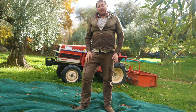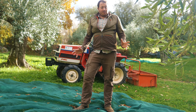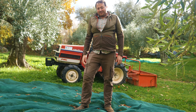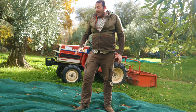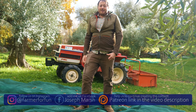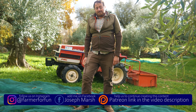It's a beautiful morning. We're here on our cherry farm in central Portugal. The sun is coming through the clouds, but they are giving rain this afternoon. So me and my father thought we'd take advantage of the dry weather this morning and get all of our olive nets wrapped up and stuck back in the barn for another year. And then we'll see them next olive season.